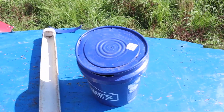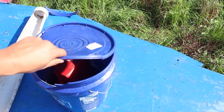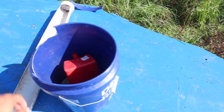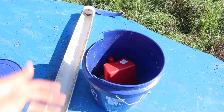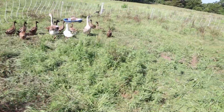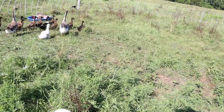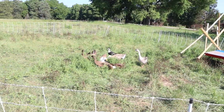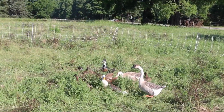Little quick tip. This has been awesome. I don't have to bring food down every day. I just fill up this 5-gallon bucket, which holds about 25 pounds of feed, and then I can give them what they eat every day and not have to bring down a whole bunch of food. Where do I do it? Put it right here next to the weed. That'll be gone tomorrow. And the feeding frenzy begins.